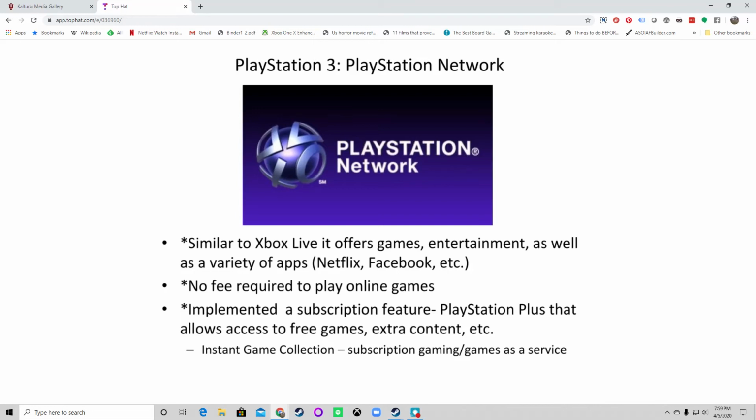They did have an online network. They created the PlayStation Network in response somewhat to Xbox Live. So again, it's very similar in functionality. You can download games off of it. You can download movies, particularly Sony movies, right? And apps like Netflix and Facebook. The one big difference in this era was that you didn't have to pay a membership fee or a subscription fee to play online games.